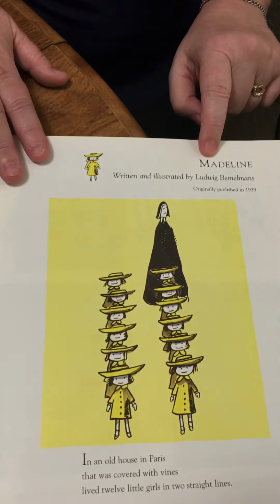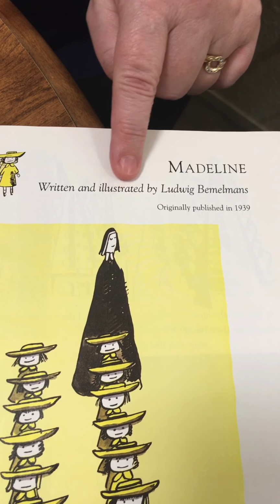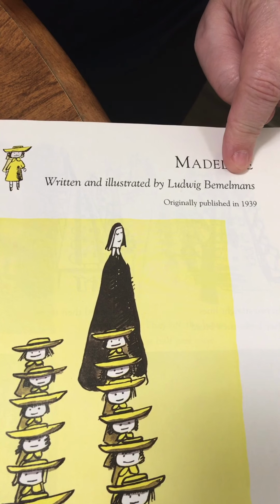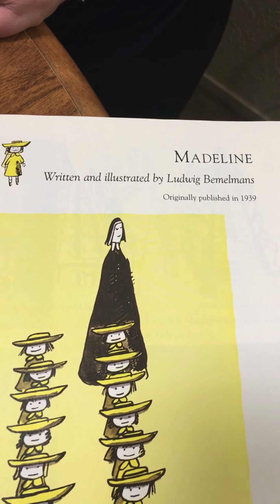This is called Madeline, and it is written and illustrated, which means he did the drawing and the words, by Ludwig Bemelmans, and it was originally published in 1939. Are you ready?